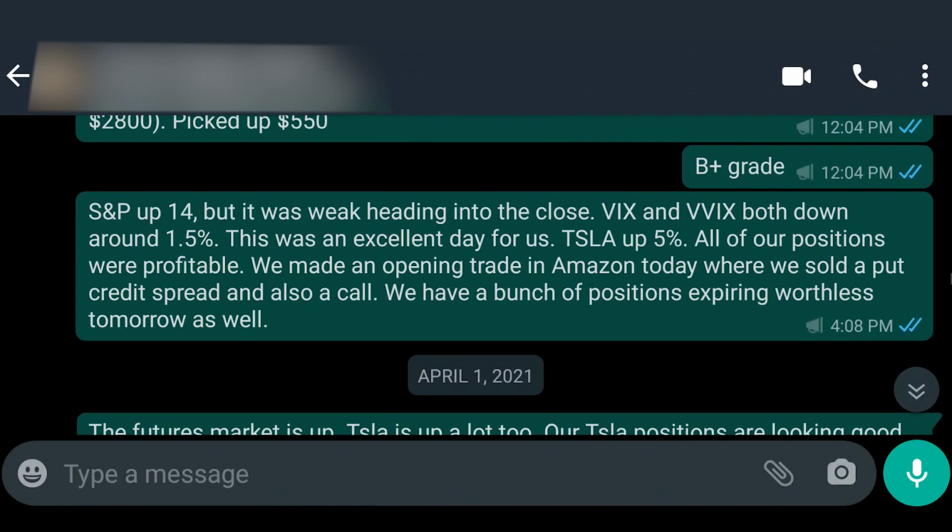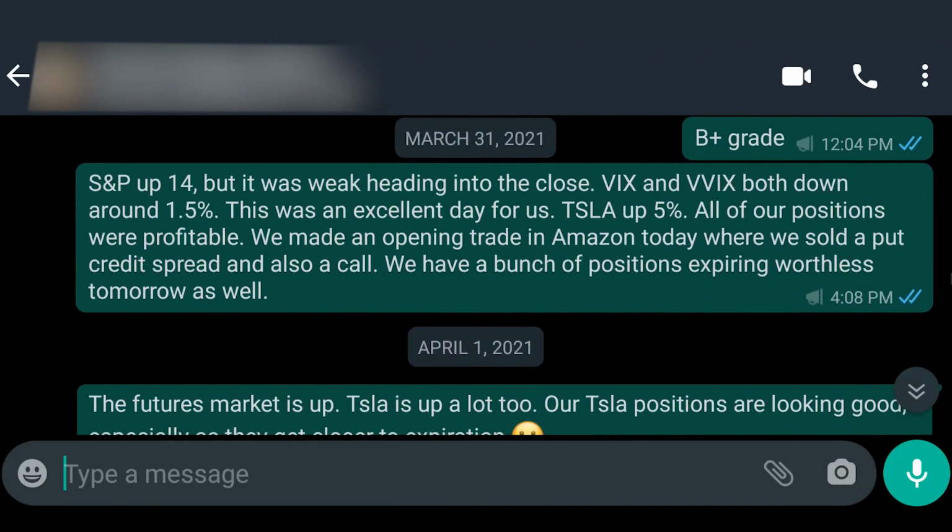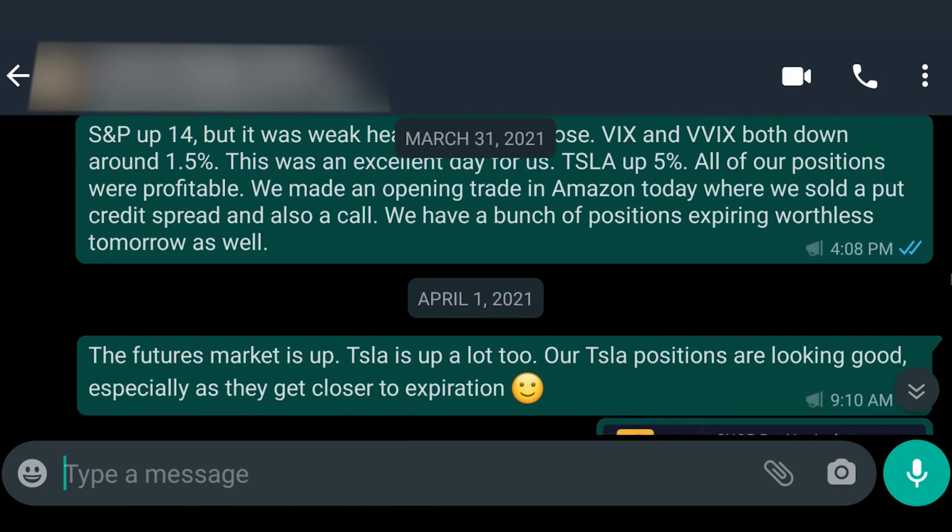S&P up 14, but it was weak heading into the close. VIX volatility down 1.5%. Excellent day for us. Tesla up 5%. All of our positions were profitable.